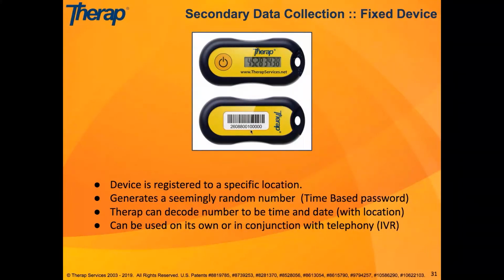So even if you're thinking you're going to get this fixed device because you don't have a smartphone, you will still have to get back to a computer or smartphone of some sort to be able to enter this check-in data. You can do this at a later date. As you can see, it is a time-based password. It's going to have a date, timestamp, and location associated with that number. So when you go back, even if it's days later, the next week that you enter it in, it's going to have that correct date and time from when you got that code.